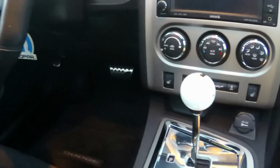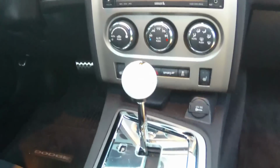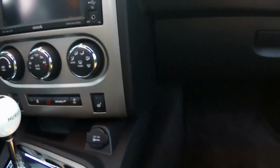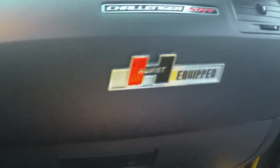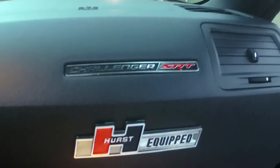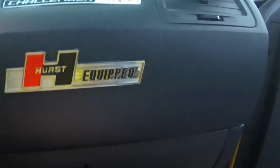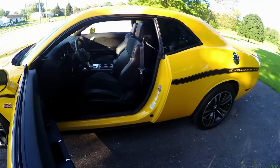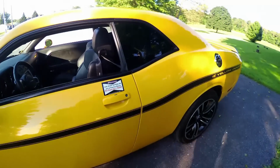Now, just driving this today, I got 23 miles to the gallon just coming to do this photo shoot. So it gets great gas mileage, but if you want, you can let her rip. And of course, a nice Hearst appointment along with the Challenger SRT badge. And then for the back seat, this got best of class, better than Mustang and Camaro, just for real world sitting, you know.